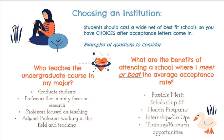Is it a graduate student? Is it a professor that's mainly doing research? Their agreement with the institution is they have to teach one class, but they're mainly doing research. Professors that are there to focus on teaching. Is it an adjunct professor that's working in the field and also teaching? So think about the benefits of the types of teachers that you might get, and at what institution.